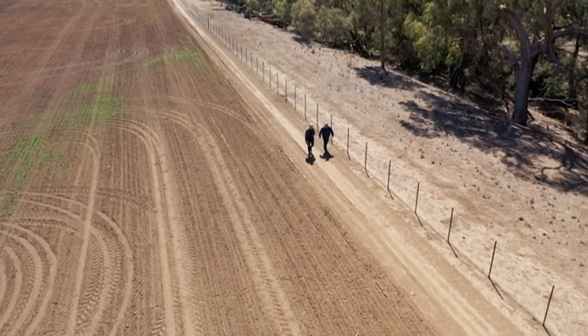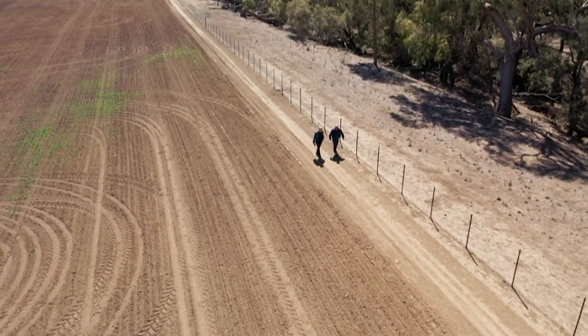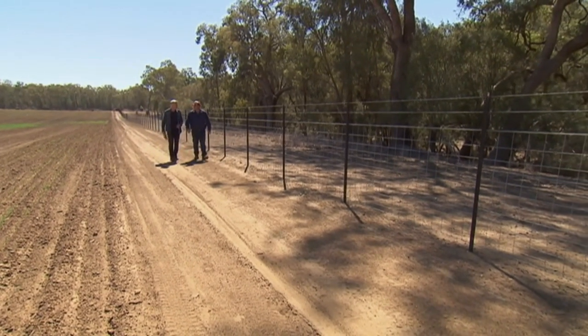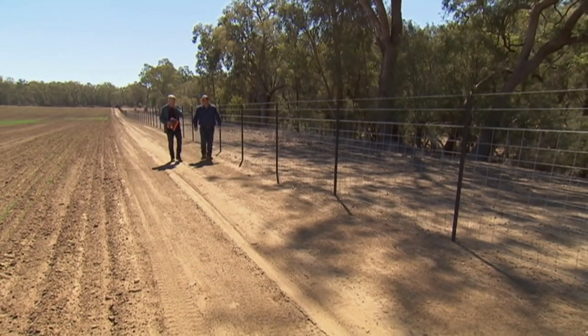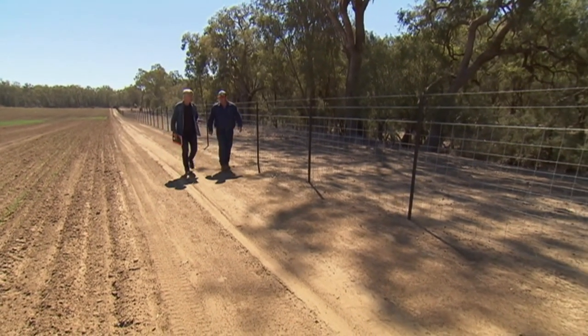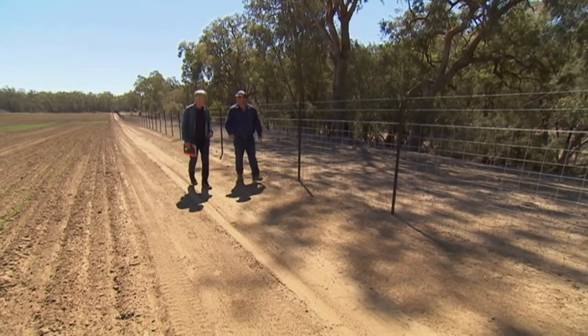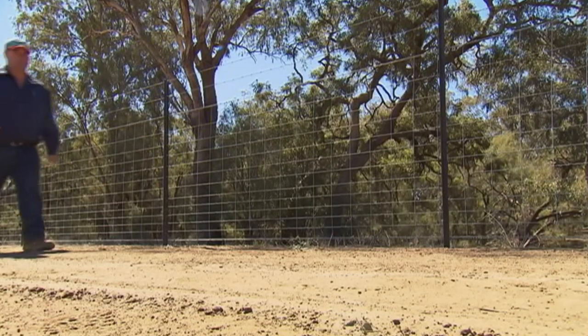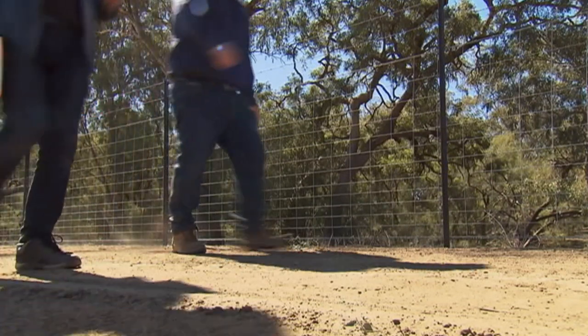Not everyone is convinced that a cooperative pig management program will work. Glenn Finance has invested $500,000 in total exclusion fencing on a quarter of his family's 5,000 hectares. They've been big supporters of community-wide pig control, but Glenn reckons these fences are the only surefire solution.